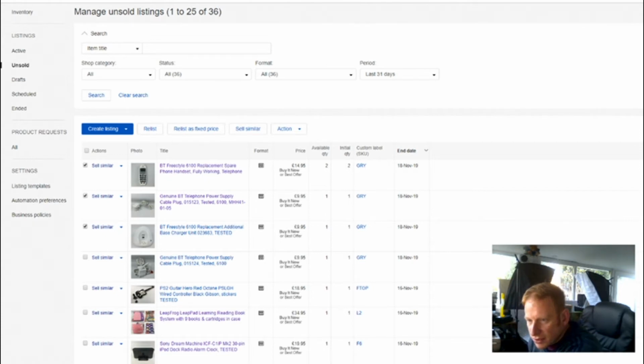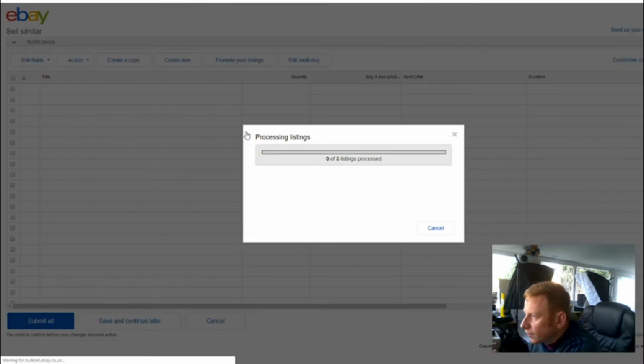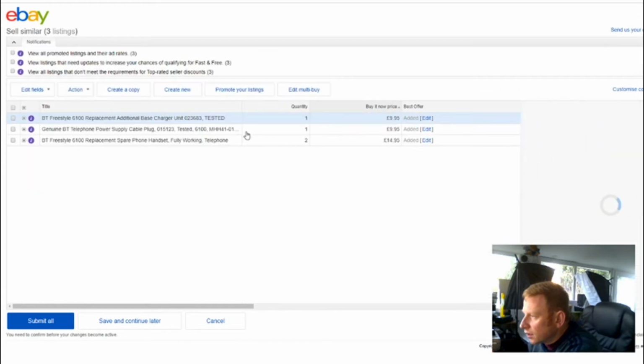So I'm going to click sell similar. It's important to click sell similar rather than relist, because if you click sell similar you get a new boost. So click sell similar, it then processes the listings, and here they come up.